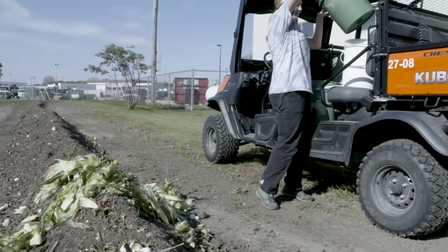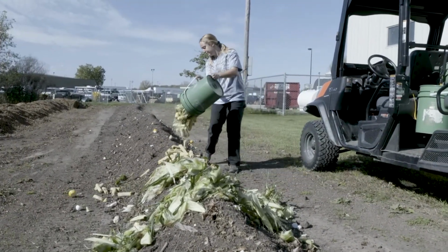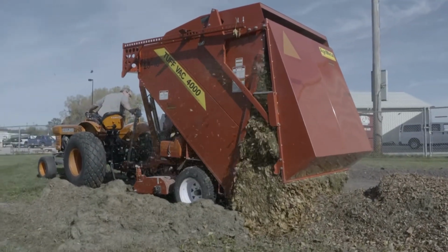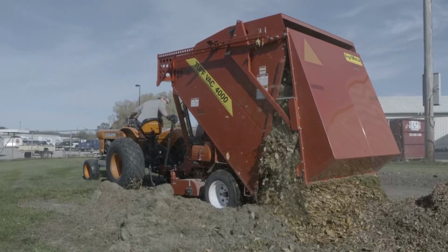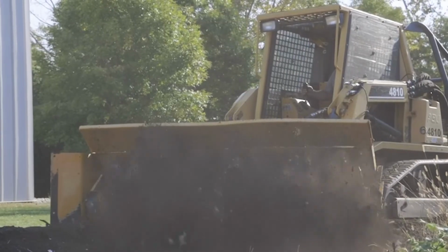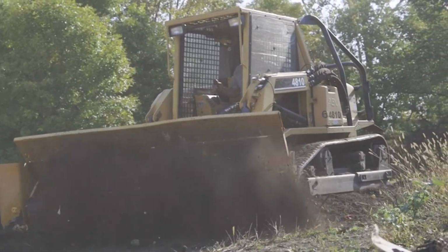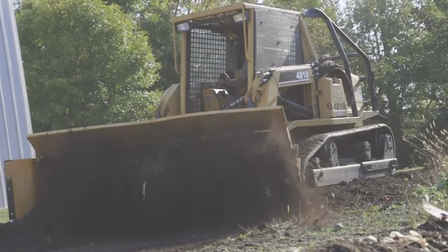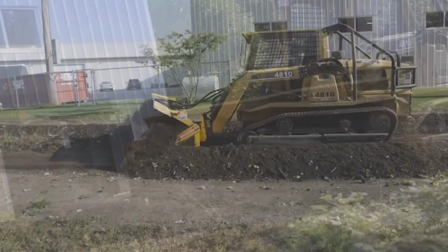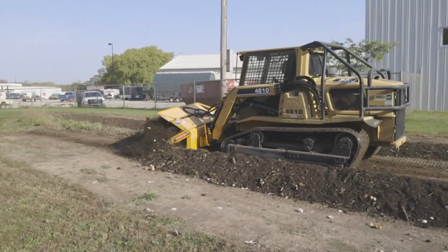Our compost takes about a year to go from the raw materials of the leaves, the grass clippings and the food products. And it needs to continually have air and water introduced into it. We have a machine that looks like a big snowblower or a big auger that he just drives along and turns the stuff over and reintroduces air back into it and fluffs it up and allows the little microorganisms to do their job and turn it into compost.